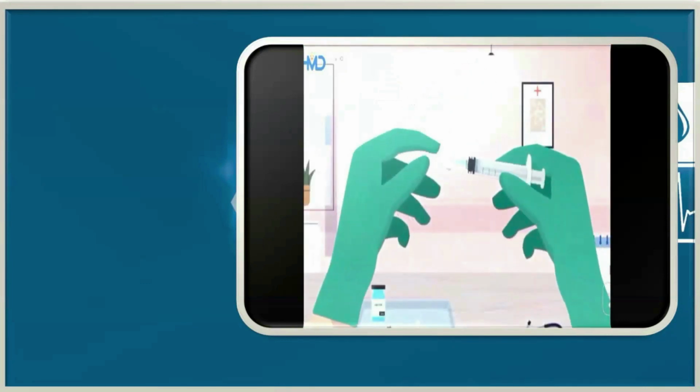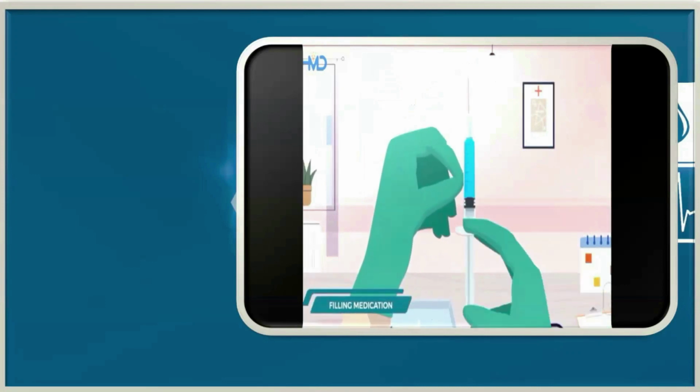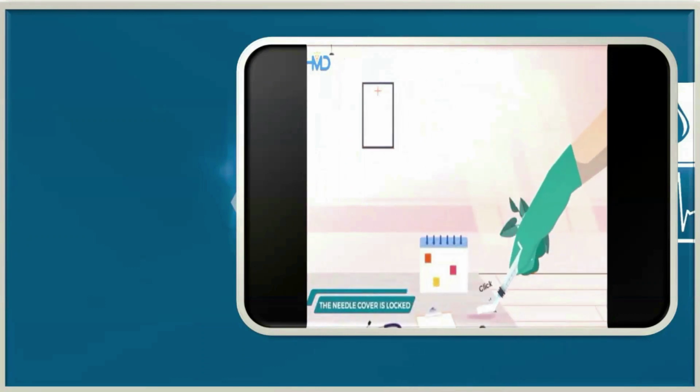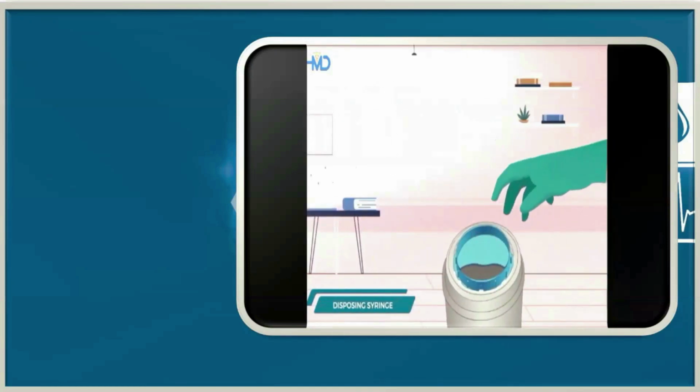To use the DispoJet, you must pull the hinge-based shield back. Push the cover back and press against a hard surface. A click sound will indicate that the needle cover is locked. Then, dispose of the syringe in the sharps container.